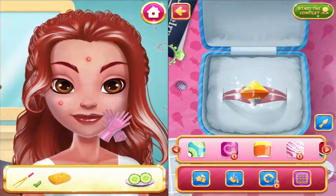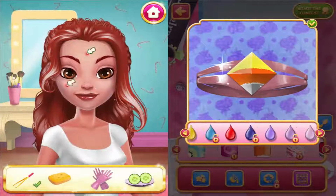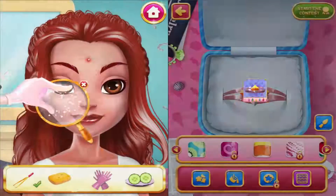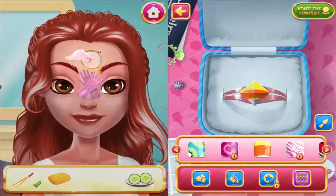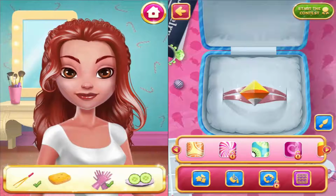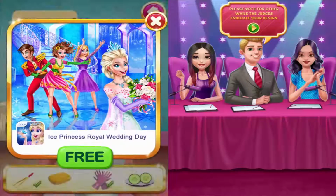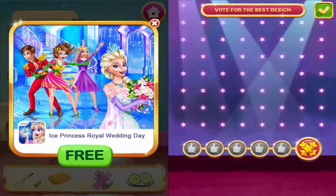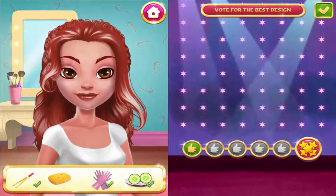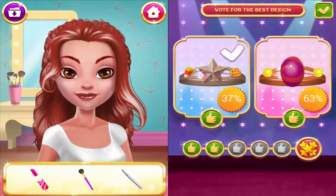Nasty zits. We'll make you disappear. Ouch. A creative touch. Ouch. Ouch. That's truly an amazing ring. Please vote for others while the judges evaluate your design. And now the real thing.